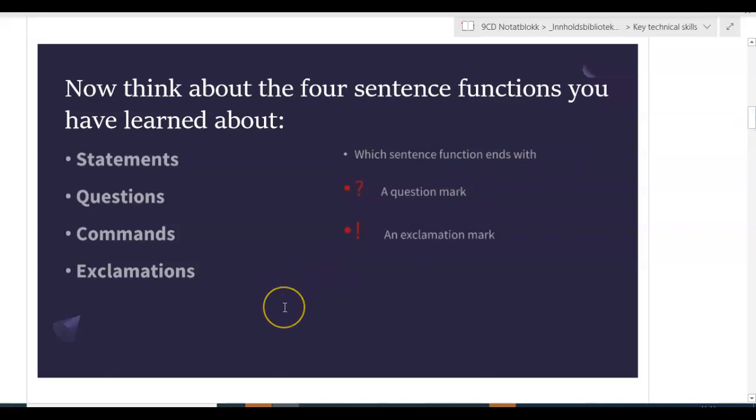Now, after you've done that, after you have your paper, you have the text copied on it, you have the text separated into individual words, you're going to think about the 4 sentence functions that you learned about. This is what we had before Easter break. Now, we learned about statements, questions, commands, and exclamations. Now, which sentence function out of these ends with a question mark? Which sentence function ends with an exclamation mark?